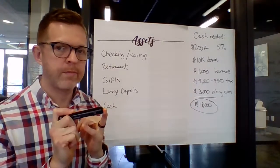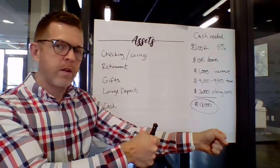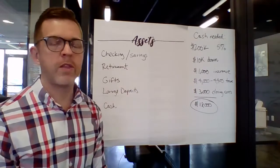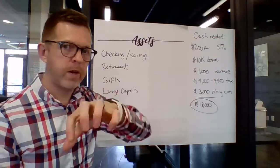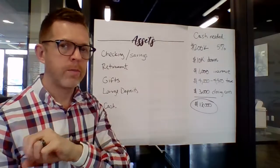It's called seasoning. The reason for that is because they didn't get a large deposit put in there in February and then three weeks later pull it back out for somebody else. Or they didn't borrow money. Here's why large deposits is a big thing. They didn't borrow money from over here and put it into their account to buy a house. You can't borrow money from somewhere else to buy a house.